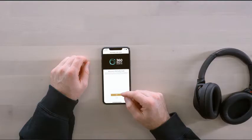Later, okay. Oh, playing 360 on your headphones enables audio immersion.